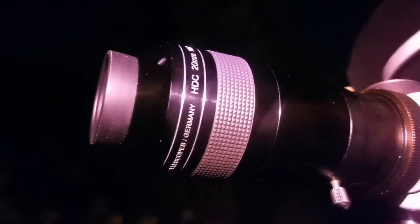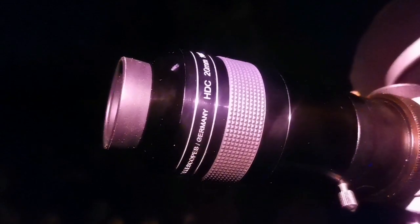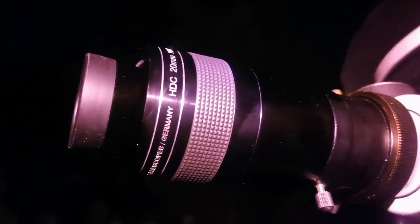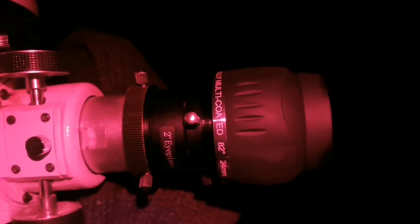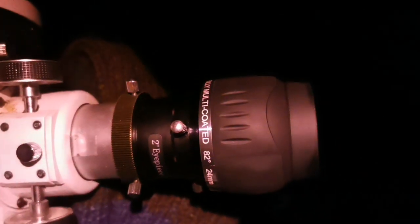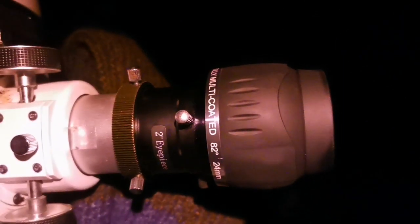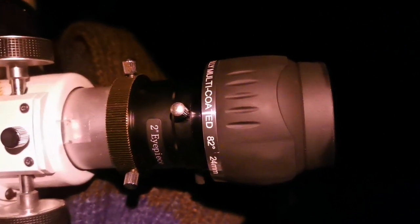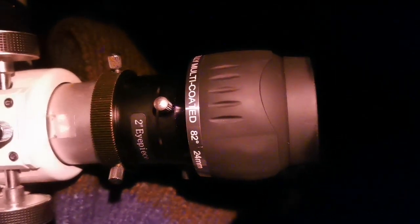So let me go for the Maxvision 24mm 82 degrees eyepiece just to compare. They have a similar, almost close image scale. Okay, this is the Maxvision 82 degrees 24mm eyepiece. It is equal to the Explore Scientific 24mm 82, and also the Meade UWA, I think 5000 or 4000, with the same focal length and field of view. They're equal anyway, they look similar.